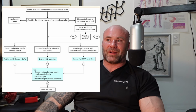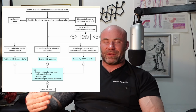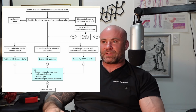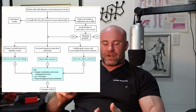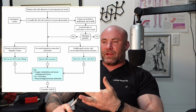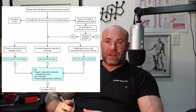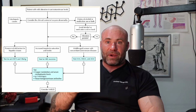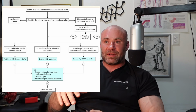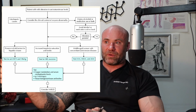Next one is consider the clinical context of enzyme abnormality. So this is probably the first mistake that many clinicians make. They don't take a good enough history. They perhaps don't think about the exercise component of this, but you have to ask about nutritional supplements. You have to ask about prescription drugs. You have to ask about travel. There's a whole list of questions that need to be asked. And then, based on that, if it looks like it's extrahepatic, as they say, there's something else, something outside of the liver, like exercise, then you can either choose to work that up or you can just say, we're done here, depending on what it is.